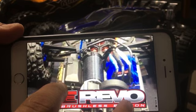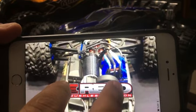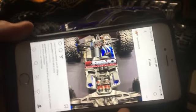And I kind of thought, with everything that's been upgraded on this thing, they would have hooked up a fan. I mean, they already did a fan for the X Max, which I thought was pretty cool. Now they're changing the whole driveline. I kind of thought they would have put a fan in there with the new E Revo.